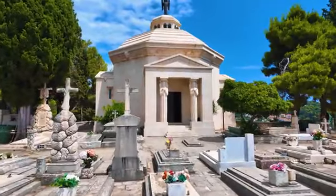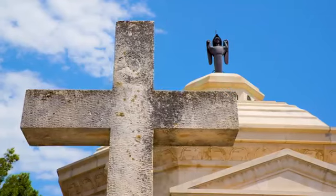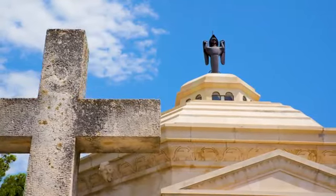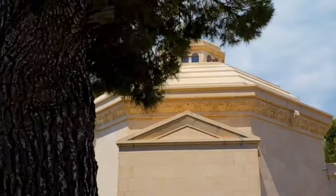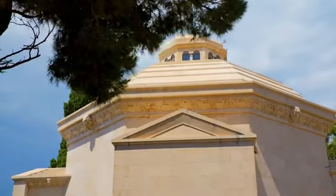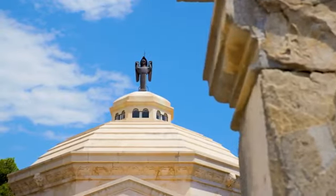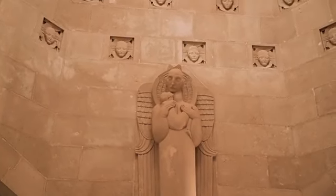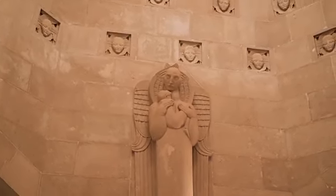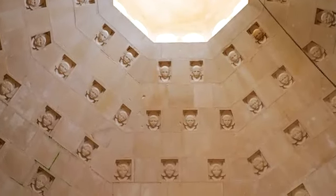Another unmissable detail that will catch your eye is the impressive mausoleum at the Cavtat Cemetery. It was built by one of the most famous Croatian sculptors, Ivan Meštrović, between 1920 and 1922 for a ship-owning family from Cavtat. The mausoleum is very specific. It's built in the Art Deco style, and it was actually the first architectural building made by Ivan Meštrović, because back then he was just known for being a sculptor.